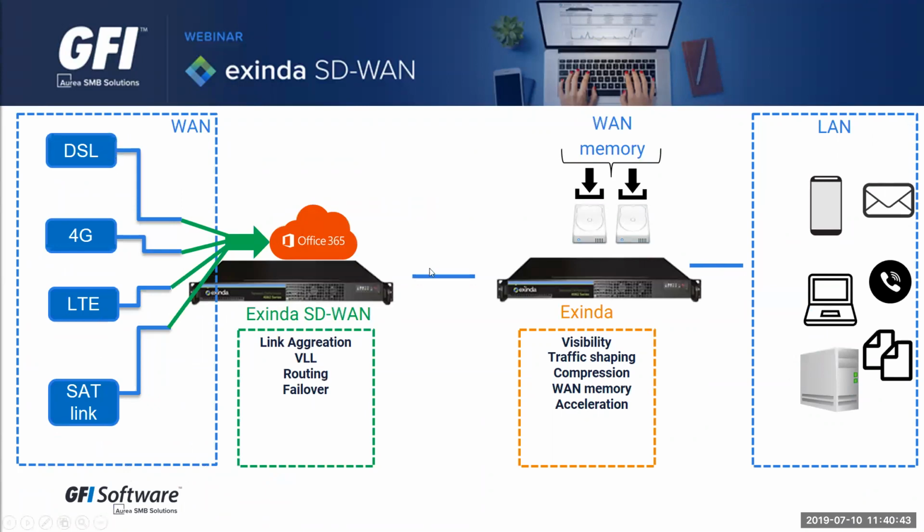As you can see, the Exinda SD-WAN has 4 different ISPs, but the LAN port is only single, and this single LAN port is going to be connected to the Exinda network orchestrator. So the answer is no. The Exinda network orchestrator will not see any issue with the connectivity. The only thing that naturally will happen is that there will be a loss in speed, because we are going to lose one of the ISPs.